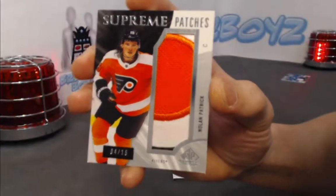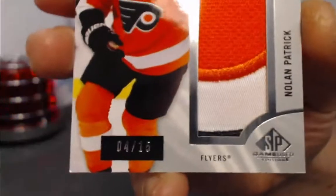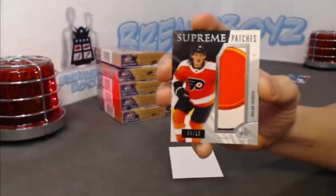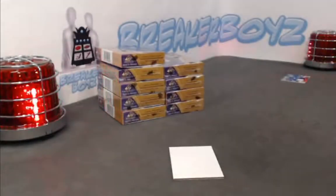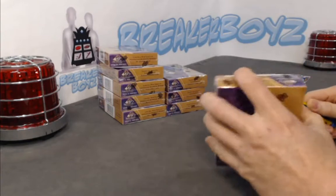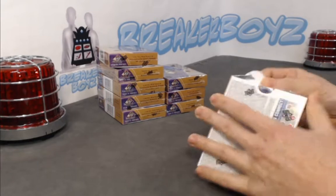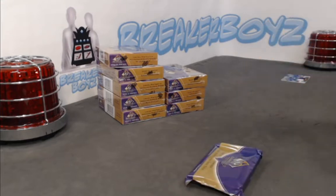We have Nolan Patrick. It's the dots and the P. Out of 15, Nolan Patrick Supreme Patches. Ooh, big orange dot there. Nice. Crazy hit for Nolan Patrick. Congrats. Where's that sticker side? Way to start off this case. First pack, we got a Supreme patch.